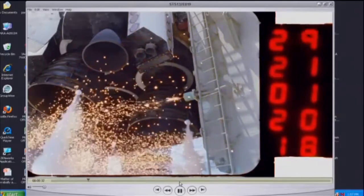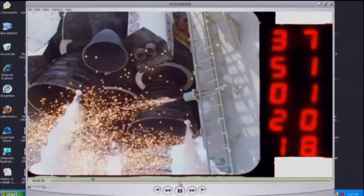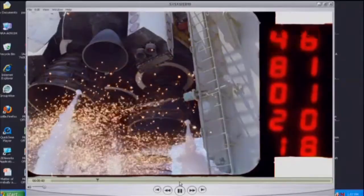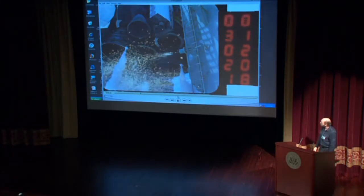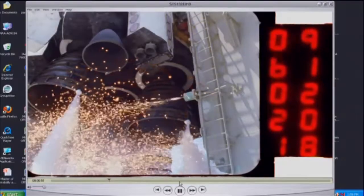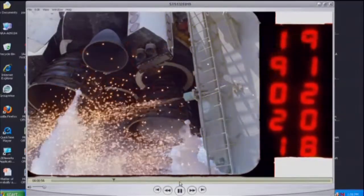The oxygen is actually coming out, it's going through all these little tubes about the size of a pencil. And that helps cool the engine bell. You're seeing frost right now form on the outside of the engine bell. It's cooling those engine bells down so when the engines light up, they don't melt. Because like I said, these are hydrogen oxygen, three little mini suns.